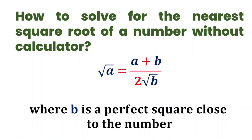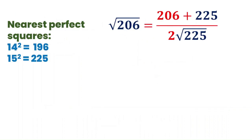Halimbawa, eto, 206 yung number, di ba? So, ang A dito is yung number na i-square root natin pero wala tayong calculator. Tapos, ang B is yung perfect square na pinakamalapit sa number na gusto mong malaman ang square root. So, halimbawa, 206. Ang pinakamalapit na perfect square sa 206 ay dalawa. Yung 196, which is product ng 14 times 14, at saka 225, which is product ng 15 times 15. So, either of the two, pwede kang mamili. Pero I recommend na ang pipiliin mo yung perfect square na above sa number na kukunan natin ng root. So, which is 225. So, pinili natin 225.